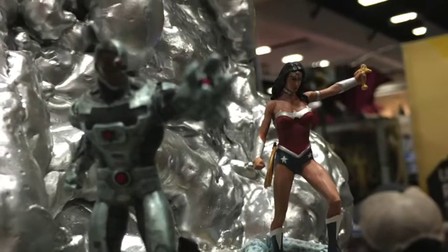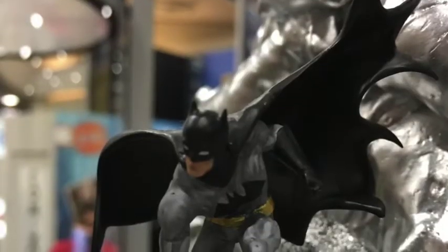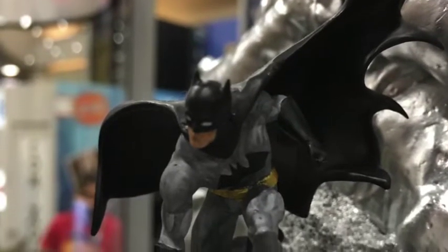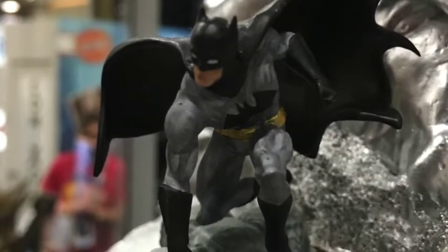It's for people who may not have enough room for a huge statue. So these are perfect, and they're at a great price point, usually at around $50. Oh, that's pretty good. That's affordable. Yeah, and so you get the whole set for a nice price.